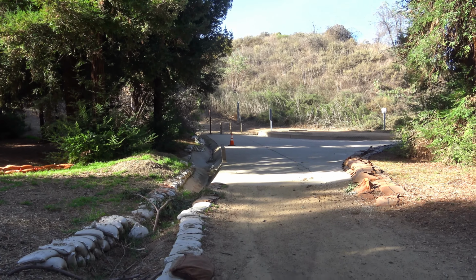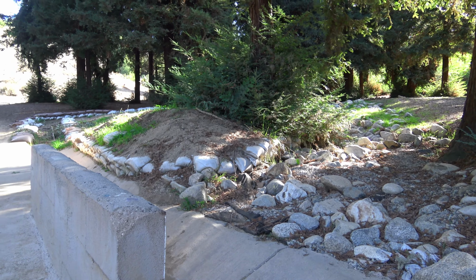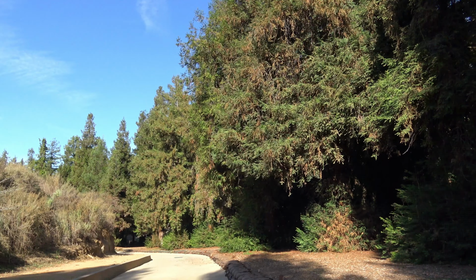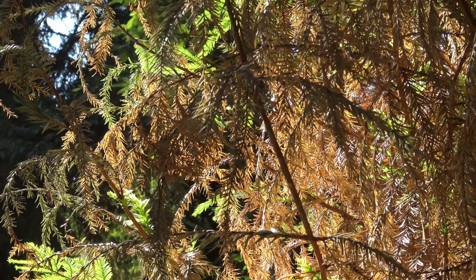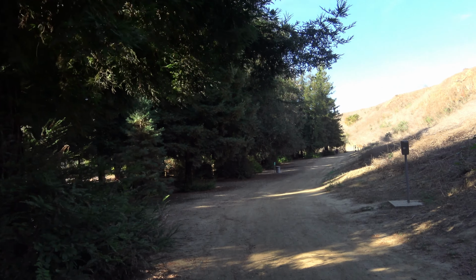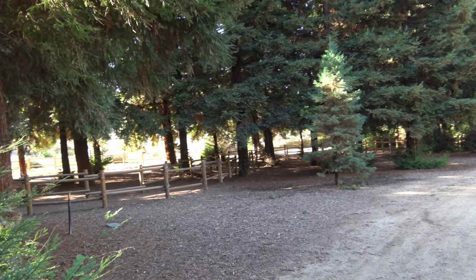This is the start of the equestrian trail, and you can see the carefully planned drainage system that the Park Service have implemented to control water runoff. One final look at the trees, and then we are off to see the dam.